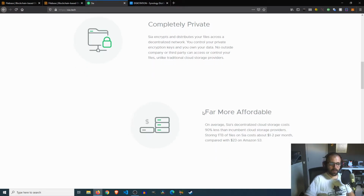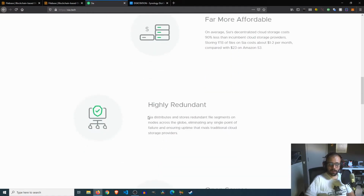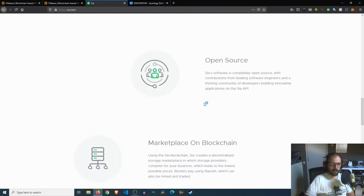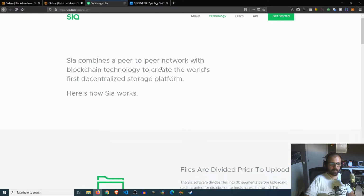So it's also a very affordable solution. When we look at something like Amazon S3, it's about $23 per month for 1 terabyte storage, and with Saya that only costs about $1 to $2 per month. So it's also highly redundant, so it distributes and stores redundant file segments on nodes across the globe. We're going to get into that in a second. Plus it's open source, and when we actually click on technology over here, we'll see why that is.